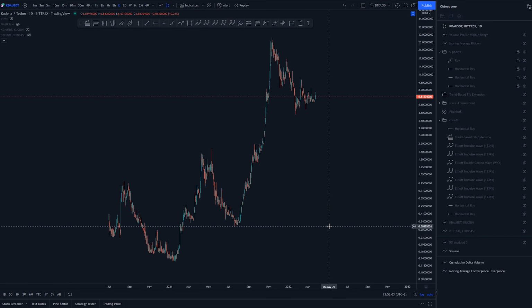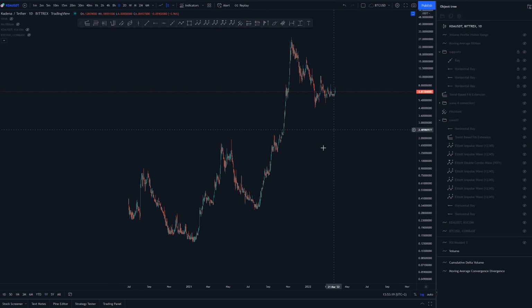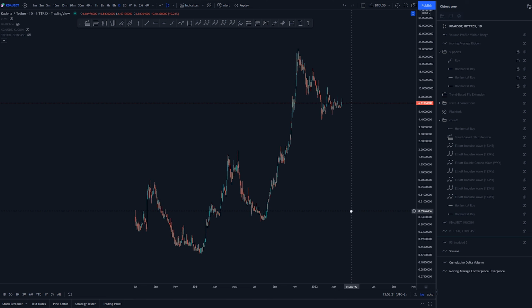Hey, it's Edge here, and on today's video we're checking out KADENA or KDA. This chart is from Bittrex, I guess that's right, exchange, and currently viewed on logarithmic scale due to its exponential nature.